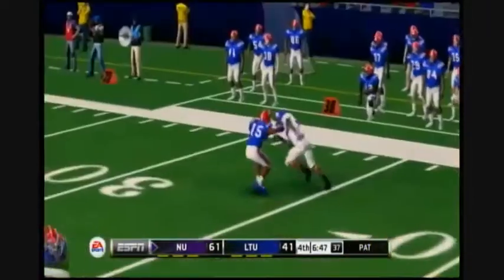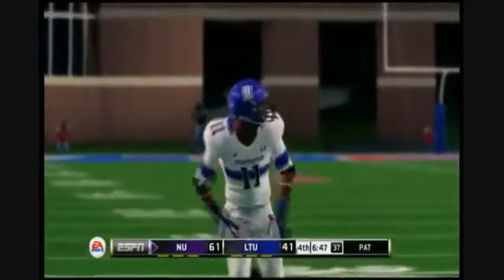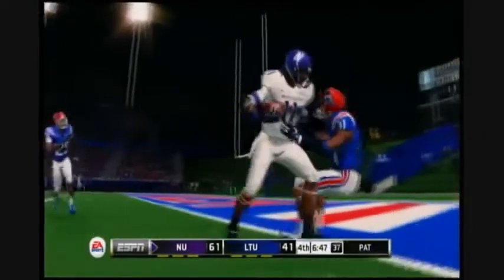This guy just continues to impress me. Every time I watch this team play, he seems to come up with big plays. It makes for an easy completion when you've got a guy who's that wide open.